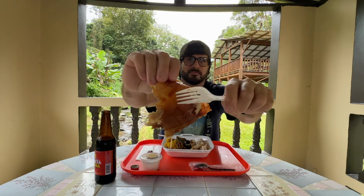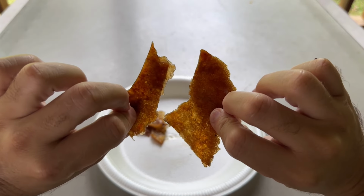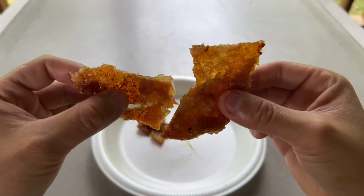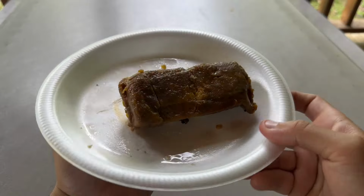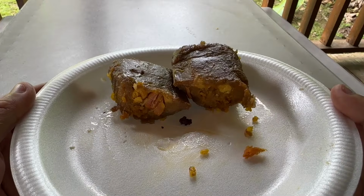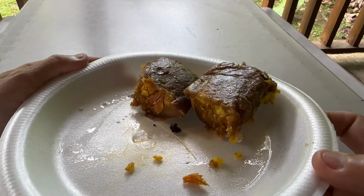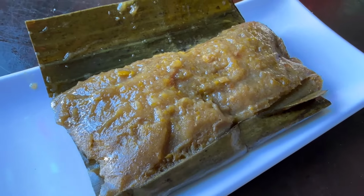This crispy and crunchy pork skin called Cuerito occupies a standalone spot on this list because many people won't consider this traditional Christmas dish complete without it. On top of this, we have what is probably the most traditional Puerto Rican Christmas food on this dish, a pastel. Pasteles are made by smashing green bananas into a dough-like consistency, which is then mixed with seasonings, filled with meat such as pork, and then wrapped in a green banana leaf before boiling or steaming it to be served.